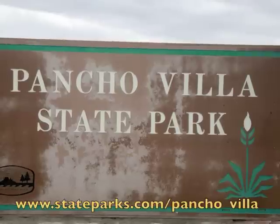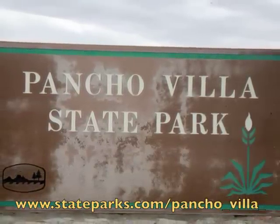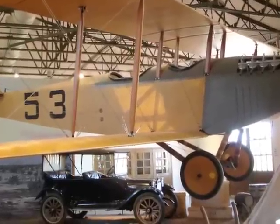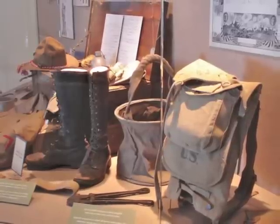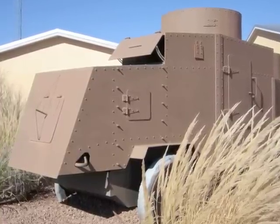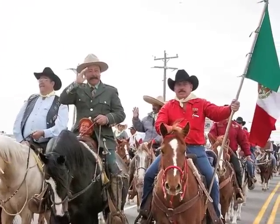30 miles south of Deming is the Pancho Villa State Park and the Columbus Railroad Depot Museum. The park commemorates military life at Fort Furlong in 1916, when Pancho Villa and his Villistas made their raid, the first time America was invaded since the British in 1812. The raid is commemorated each year during Pancho Villa Days.